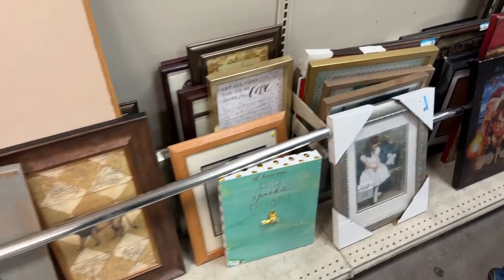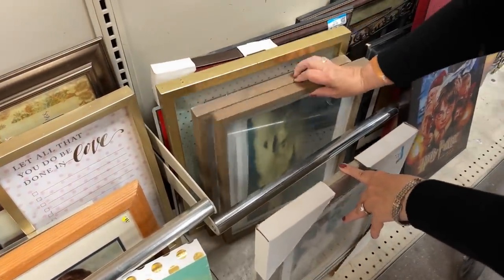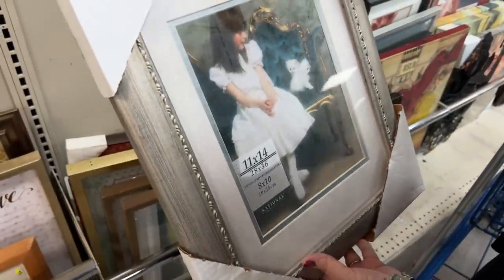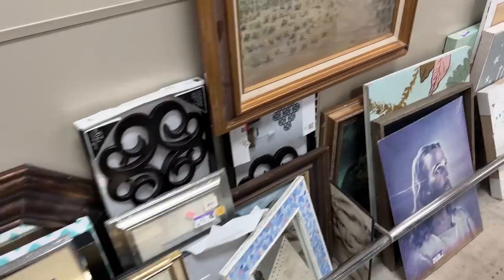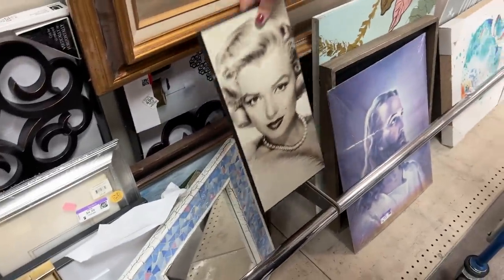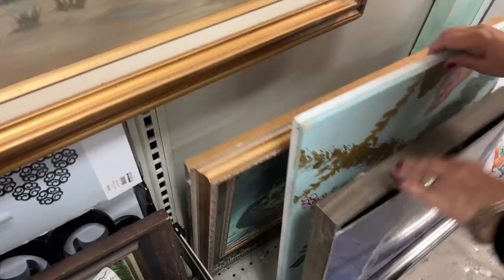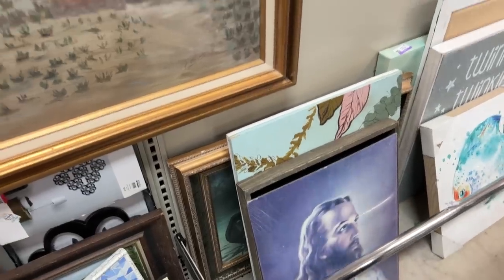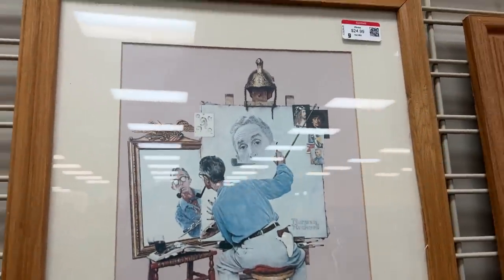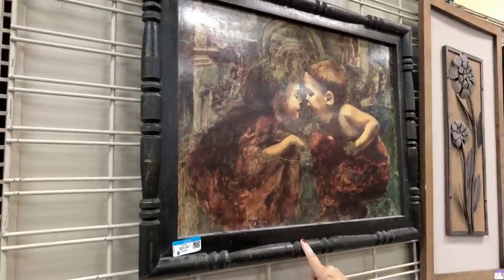Okay, we're in the art section now. And there's lots and lots of contemporary prints. Always looking for something that is vintage. It's contemporary. That's basically, they're just selling the frame. Harry Potter. Let's see what we have. Marilyn. Looks like there's an older frame back there. It's just a print, of course. Norman Rockwell's famous self-portrait. They want $25 for that. Look at this interesting frame. It's a very inexpensive print in it, but that's quite an interesting frame.